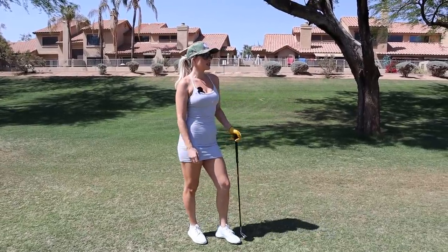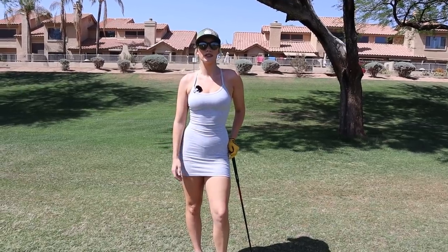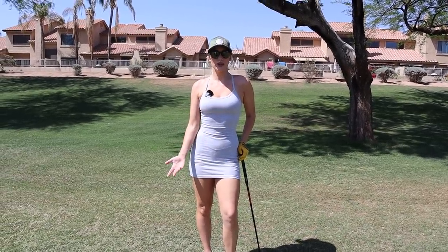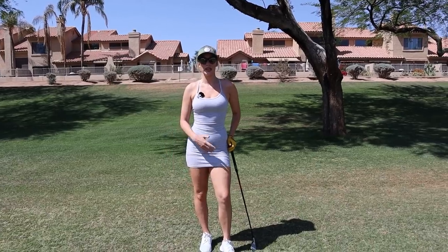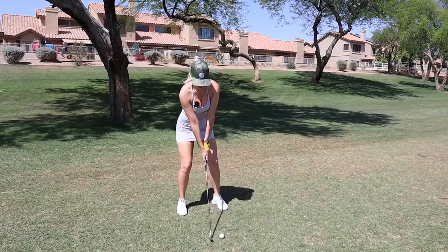So today we're going to do how to practice on the golf course to get better. I always see people going out there and they don't really know what to do on the golf course when they're trying to work on new things, or how to actually practice out on the golf course. That's what we're going to do today.